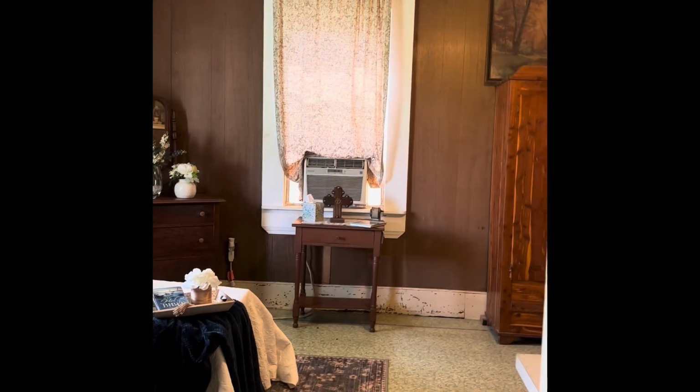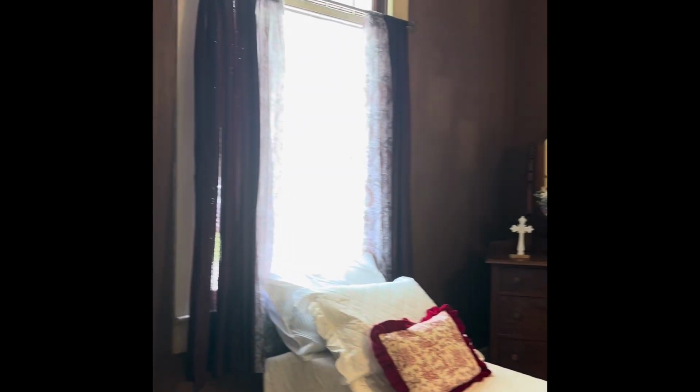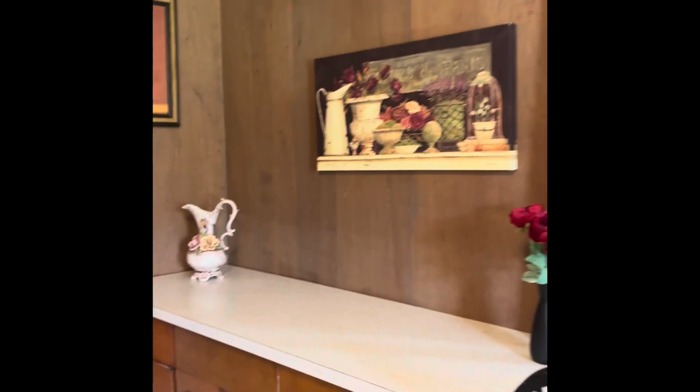And then what we're calling the main bedroom. Good size room. And if you didn't notice, the stained glass. There's some storage closet. This one has a vanity in here.